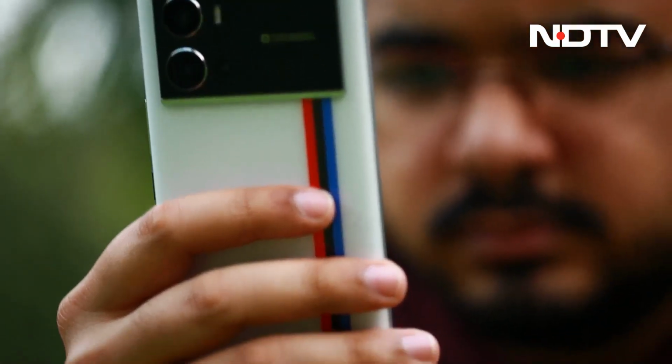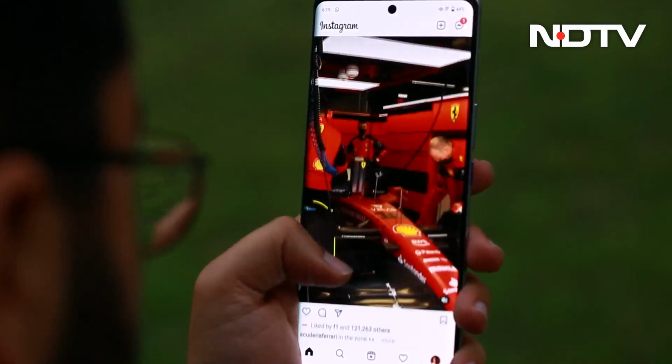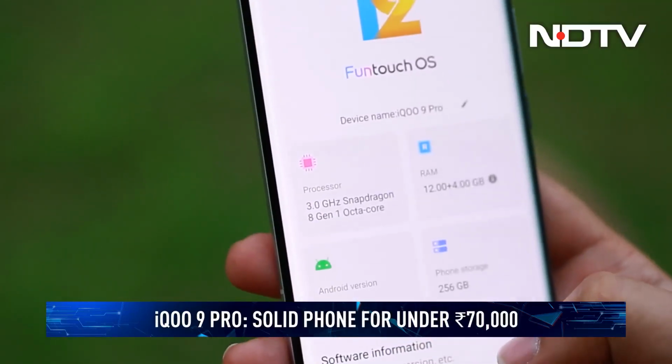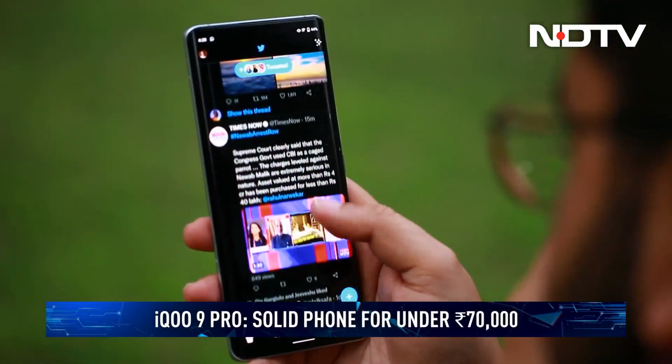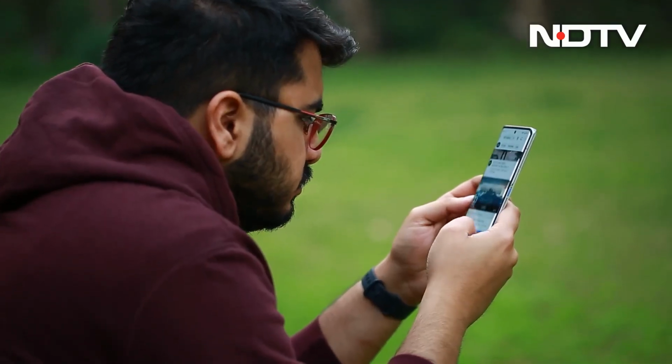The iQOO 9 Pro is a solid phone for the price and a true flagship from its design to sheer performance on offer. If you're looking for a phone that offers the raw performance of the Snapdragon 8 Gen 1 under 70,000, along with an excellent screen, good looks, fast charging, the iQOO 9 Pro is a solid choice.